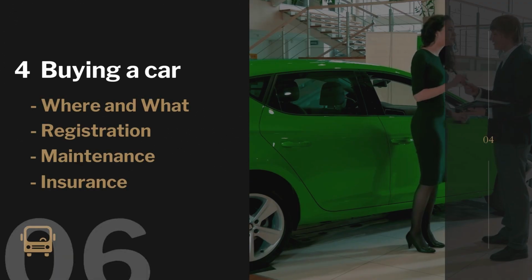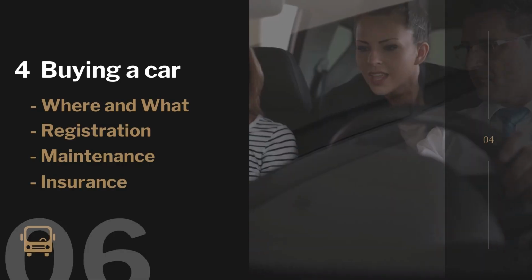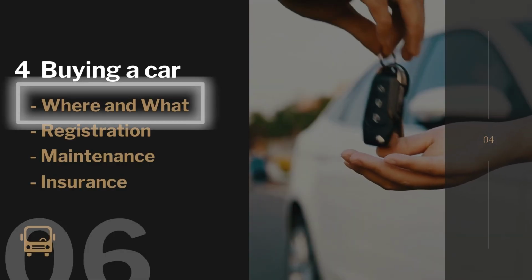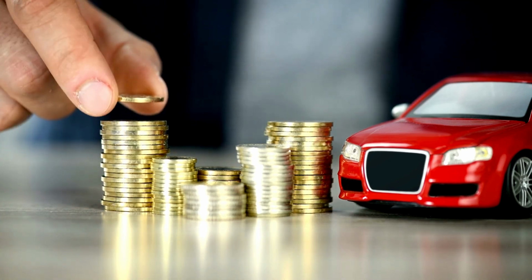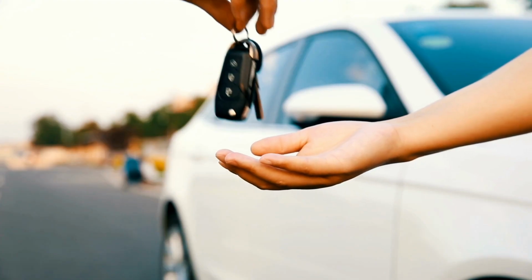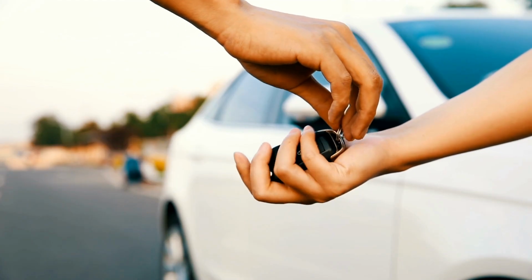Buying a car. Where and what? It is worth getting a used car in Australia as you can easily find reliable second-hand cars in good condition.